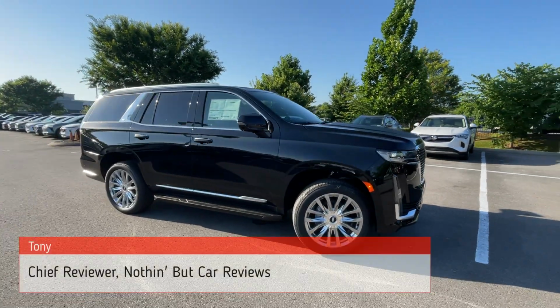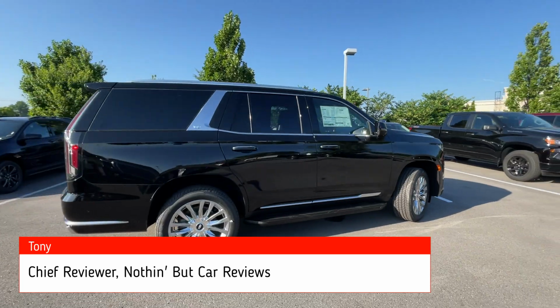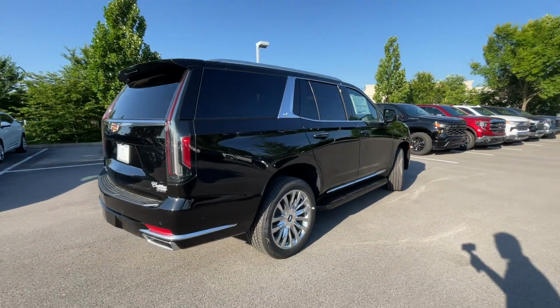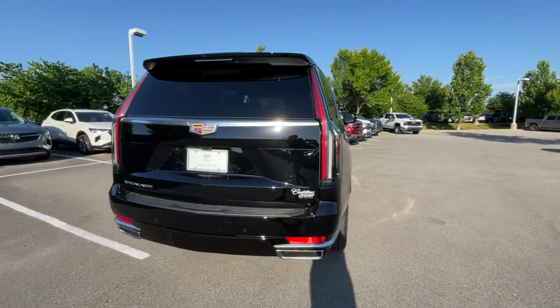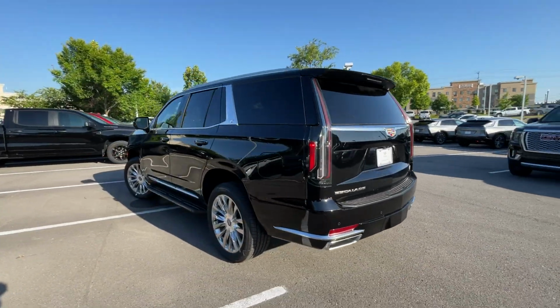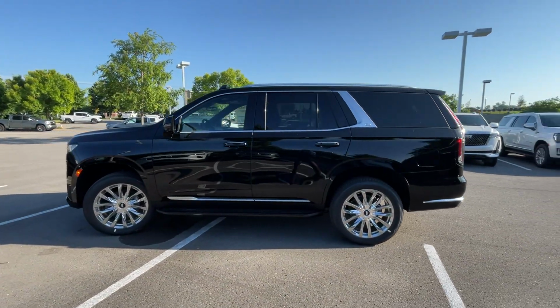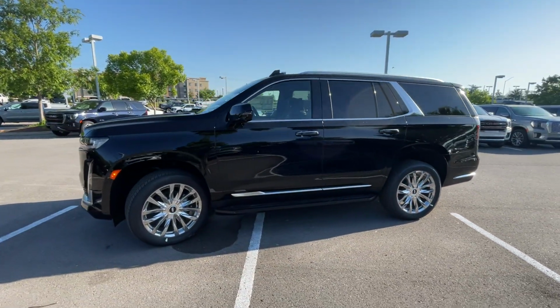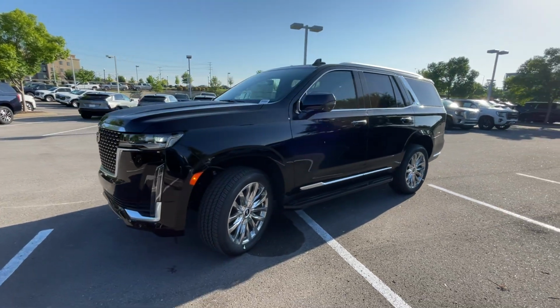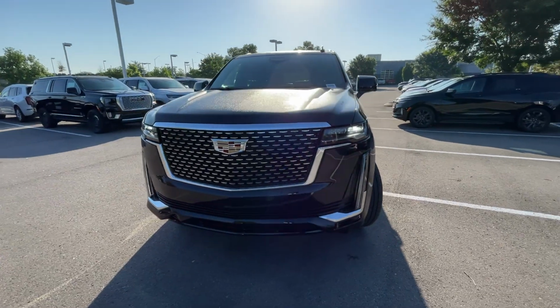Here we have a new 2024 Cadillac Escalade. This one comes in the premium luxury trim level with four-wheel drive in Black Raven. And then we have the Jet Black Mulan leather seats. And for the powertrain, we get a 6.2 liter naturally aspirated V8 engine, and that's mated to a 10-speed automatic transmission. So we'll see what '25 brings for the Escalade.